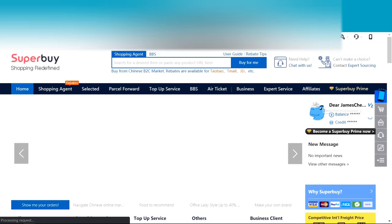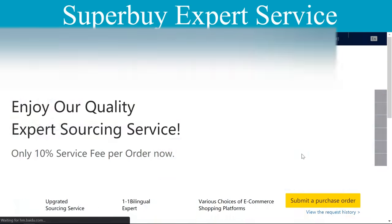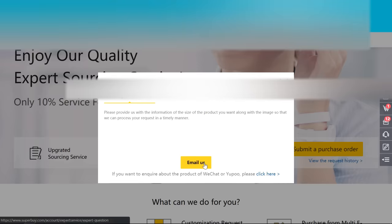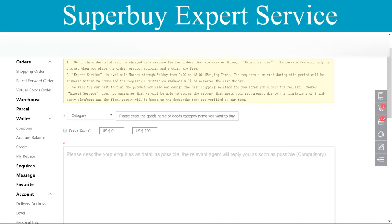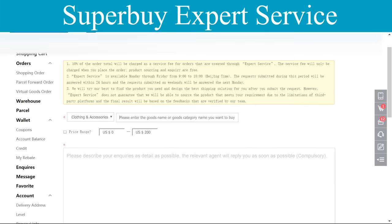So here, if we go back to the Superbuy homepage, all we have to do is click the expert service on the tab here and submit a purchase order. Click email us and it will give you some instructions. Here, we have to put the category of the item we want to buy. Since most of the stuff on Yupoo that we are trying to buy is clothing, you would put clothing and accessories. Please enter the goods name or goods category.